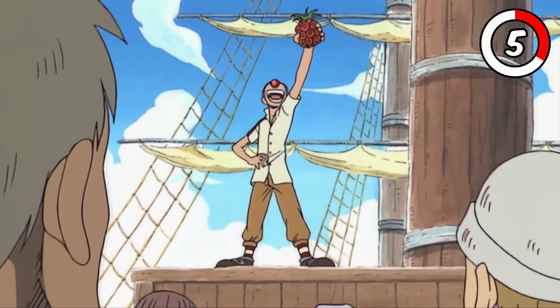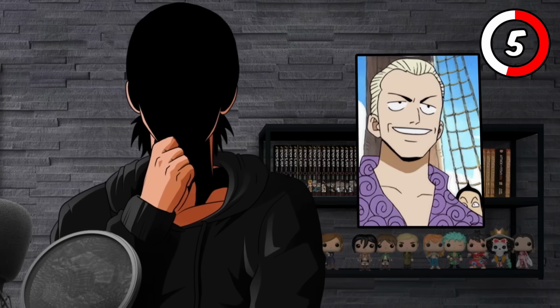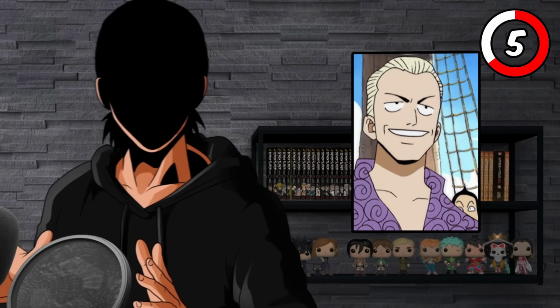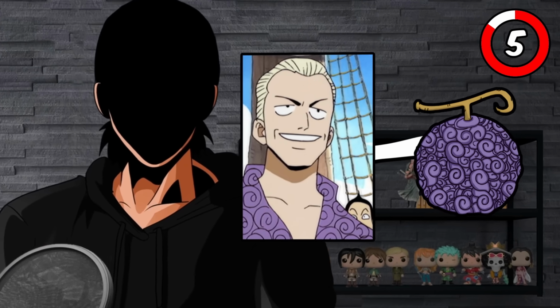But something else I completely missed while watching the show normally happened in episode 8. Here, while Buggy is preparing to eat his devil fruit, you can see this guy in the audience. Notice something weird about him? His shirt has the exact same pattern and color as Luffy's Gomu Gomu devil fruit. Although this probably means nothing, it was an interesting find.